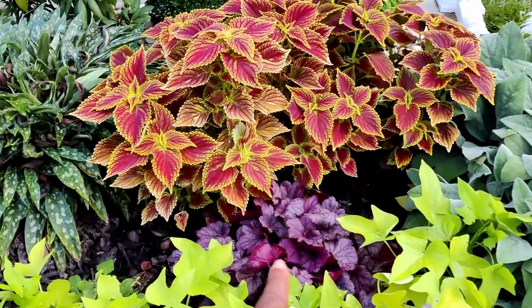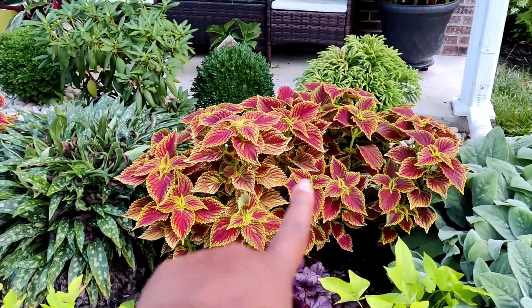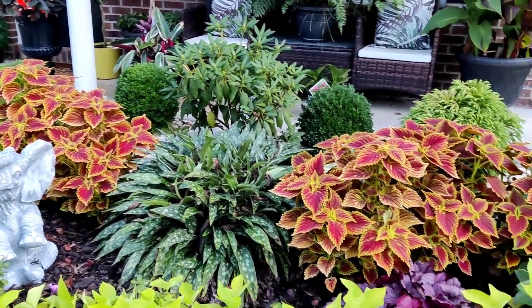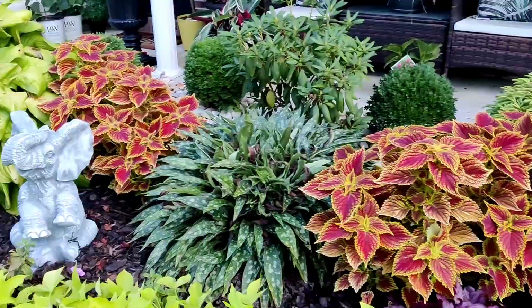Right here I have a heuchera. This is Prima Wild Rose, doing great. I just cut back all of its bloom stalks. This coleus, you guys, it is just amazing. This is the Golden Dreams coleus. I am definitely going to repeat it every year. I love the color of this coleus. My lungwort is still doing great.